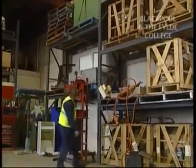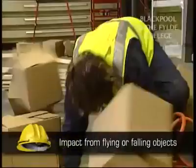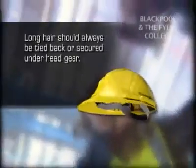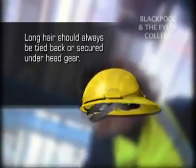Head injuries commonly result from impact from flying or falling objects, bumps and hard blows, and hair entanglement. Long hair should always be tied back or secured under headgear.